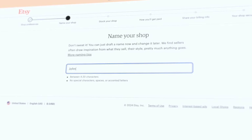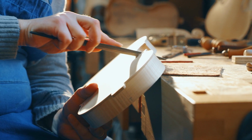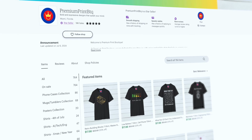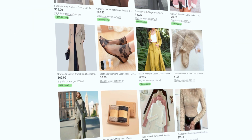Imagine this scenario. You created your Etsy shop after months of figuring out what you should sell. You take some photos of your products or download some popular mock-ups online. You make dozens of brand new listings, and somehow your competitors' listings look way better than yours. Chances are, if you realize this, then so do your customers.